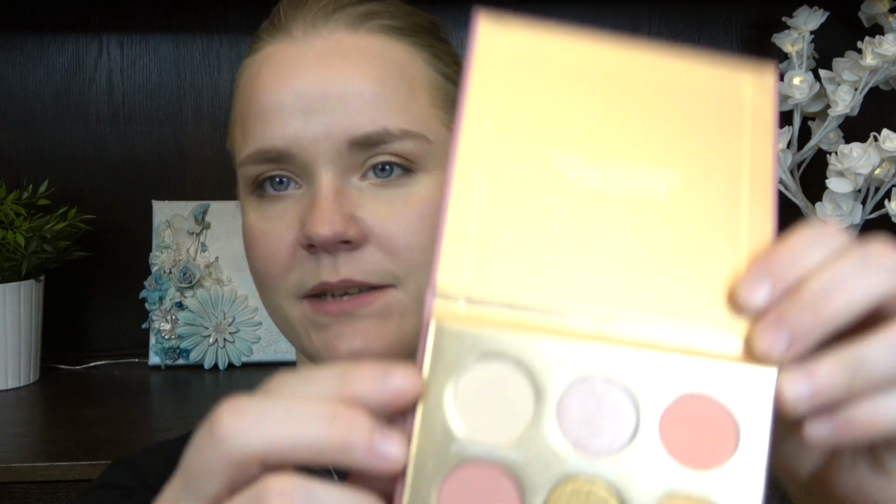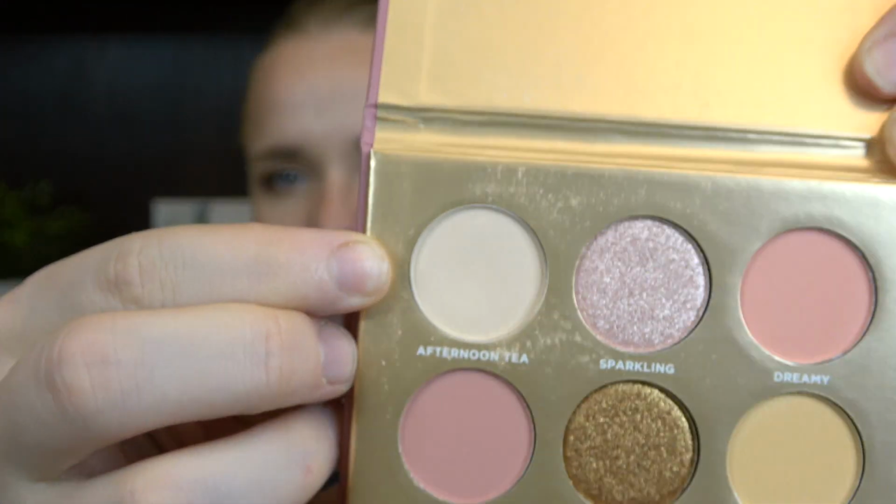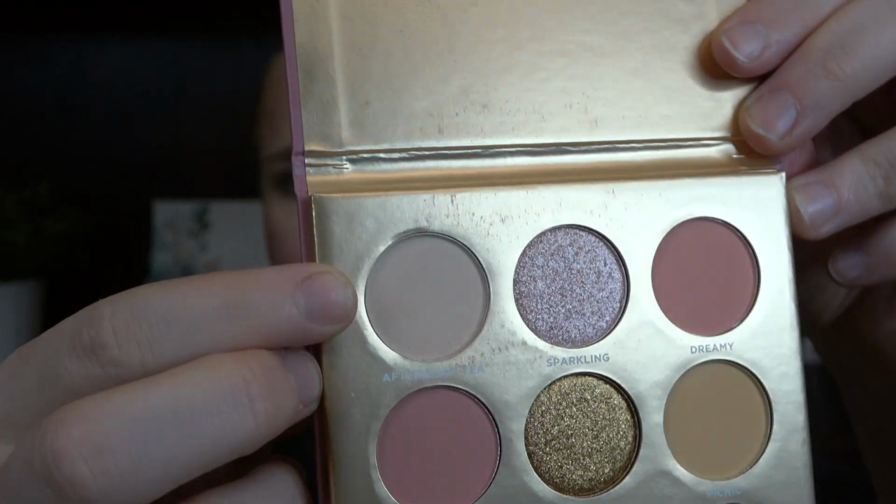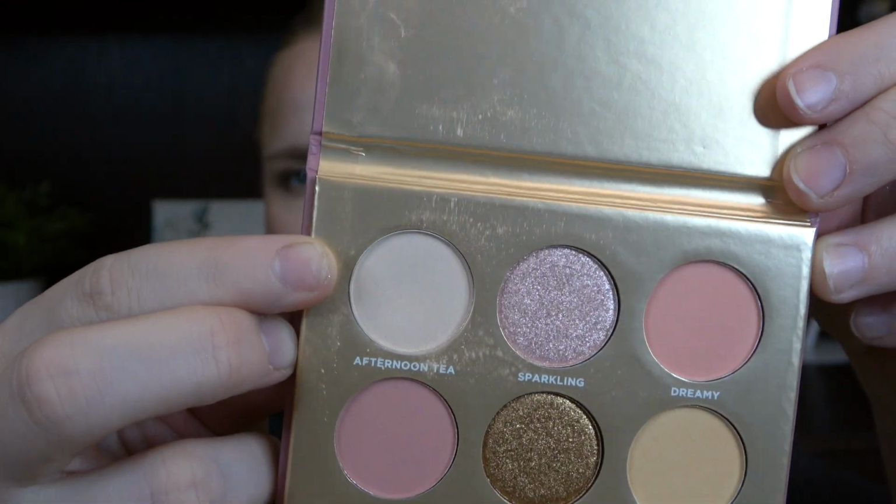Let's move on to the eyeshadows. So for the letter A, we have the Afternoon Tea from this Sparkling Rosé palette from Makeup Mecca. I have just started using this. I've used it 6 times, and it's this cream shade here. I've just started to see a little bit of a dip forming, not too much. It's more of a disturbance, I would say.